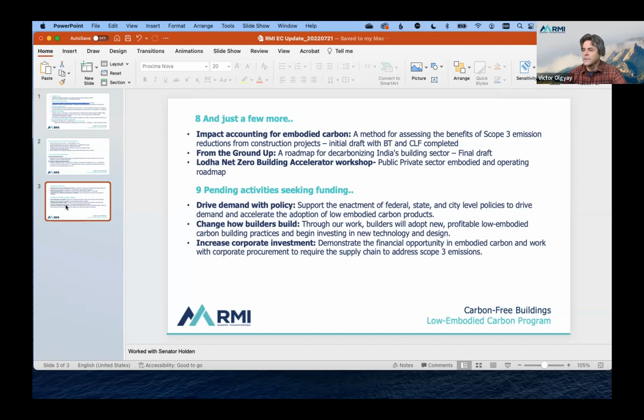We also just have a final draft of an India roadmap looking at both embodied and operational carbon, and that would be for the public sector to adopt. And on the private sector in India, we just recently completed a workshop looking at embodied carbon as well as operational, and this is being pushed by India's largest real estate developer, Lodha Group.